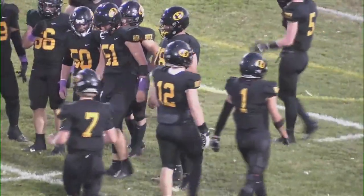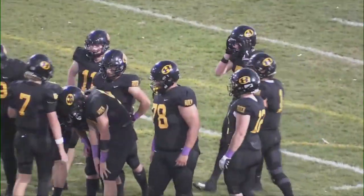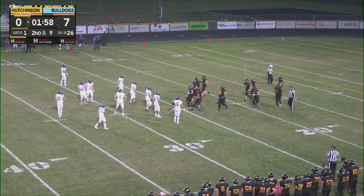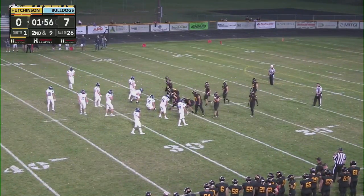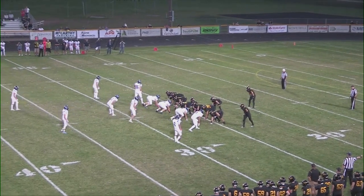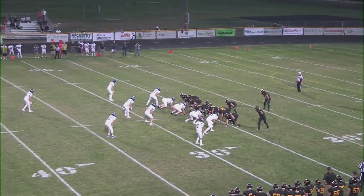Coach, gain of 1 brings up 2nd down. Dwight Lundeen, the head coach of Becker, said in our pregame interview, we're not going to wow anybody coming off the bus, but the speed and the want-to is really high on this club. And the defense is flying around.